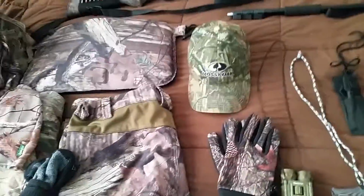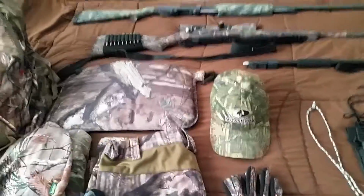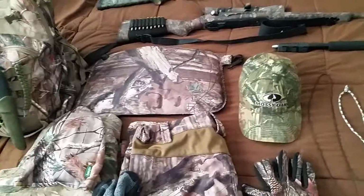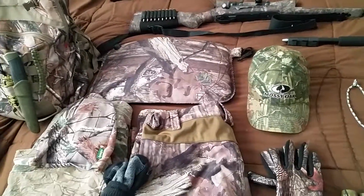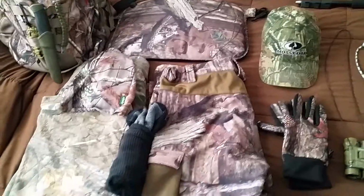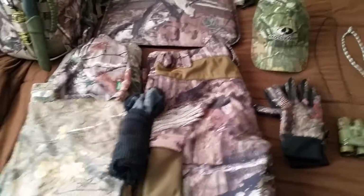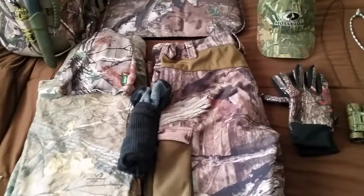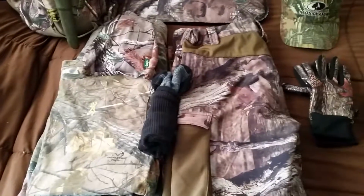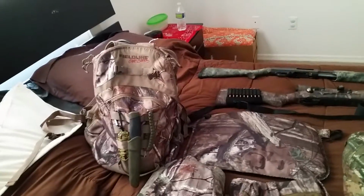Gloves, I try to keep camoed as much as possible. Just for the simple fact, through the sun hitting your flesh, we create an oil which creates a shine. And coyotes, they're real sketchy. So they're curious but sketchy. And if they see something in the bush that's basically glaring, like they see a reflection or whatnot, it all depends basically if they've been hunted within that area or if that area is pretty much played out.